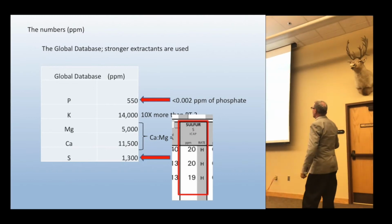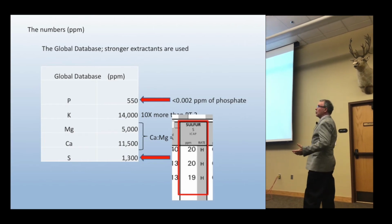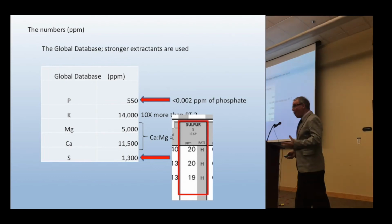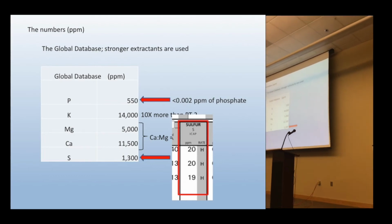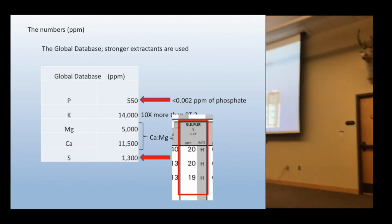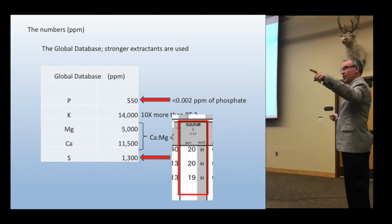Okay, there's about 10 times more potassium on a geochemical analysis than actually the PT2 reports. So there's even more potassium out there than what I threw out earlier at you. There's 1,300 compared to what we were on this. I go all the way back to slide number 1 now.